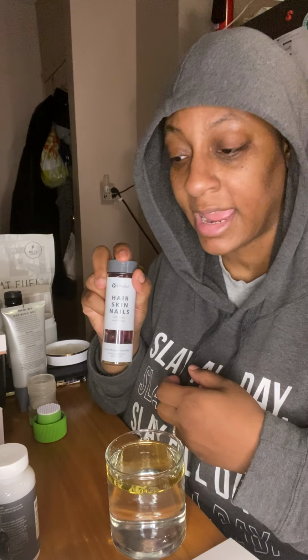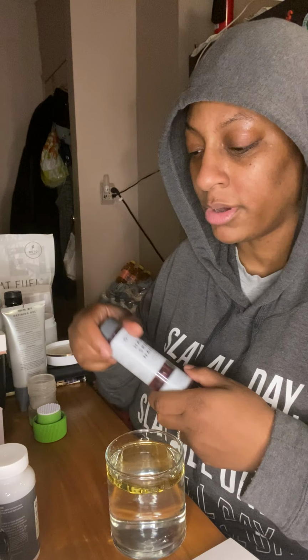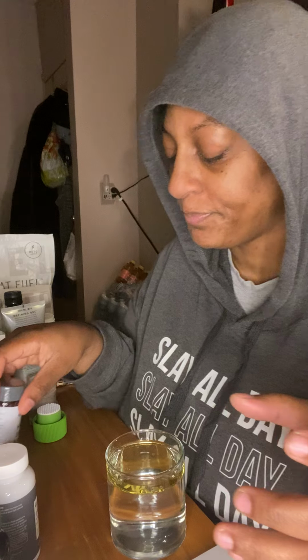I take my 2 at night. You can split it up if you want to take 1 in the day, 1 at night. I also love it because it's a capsule that you can open and put inside your water, or juice, so you don't have to worry about it if you're not a pill consumer. You can just easily open it up and take it.